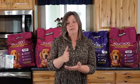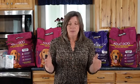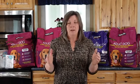Now, remember that date doesn't mean, oh, today it's good and tomorrow it's bad. That's how long the manufacturer guarantees that the food in that bag will be a certain quality level. So even in these bags, you could store it a little bit longer, but if you wanted to extend that life, we would need to repackage it.